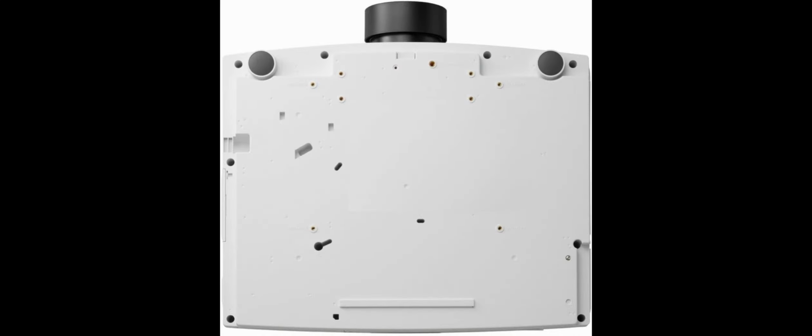And speaking of detail, this is a laser projector. What that means is better color consistency, instant on-off, and practically zero maintenance. No bulb changes. No waiting for it to warm up. Just power it up and boom, you're presenting or watching right away. NEC rates the light source for up to 20,000 hours, which is absolutely wild. That's over 10 years of use if you're running it around 5 hours a day.